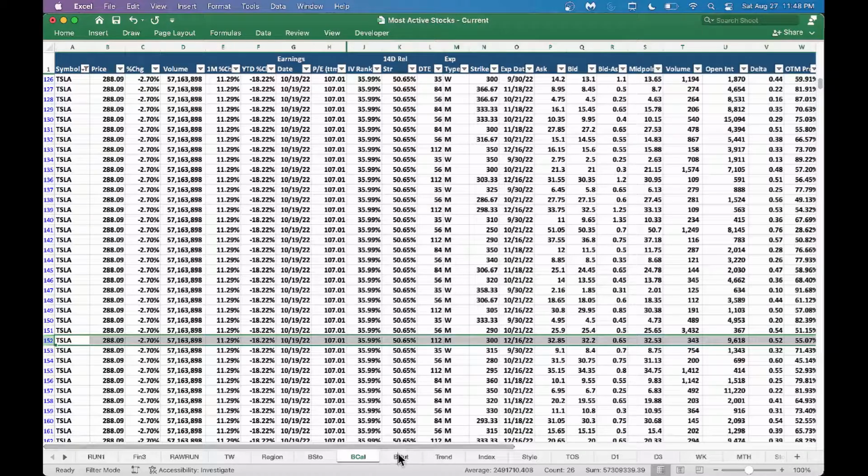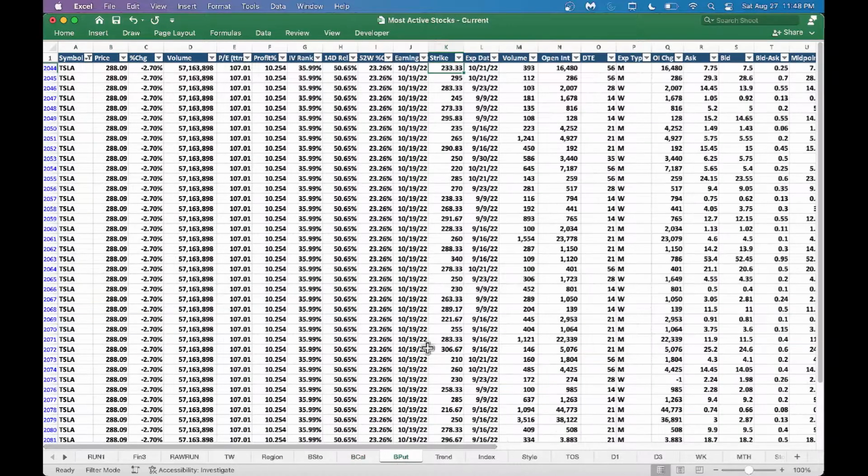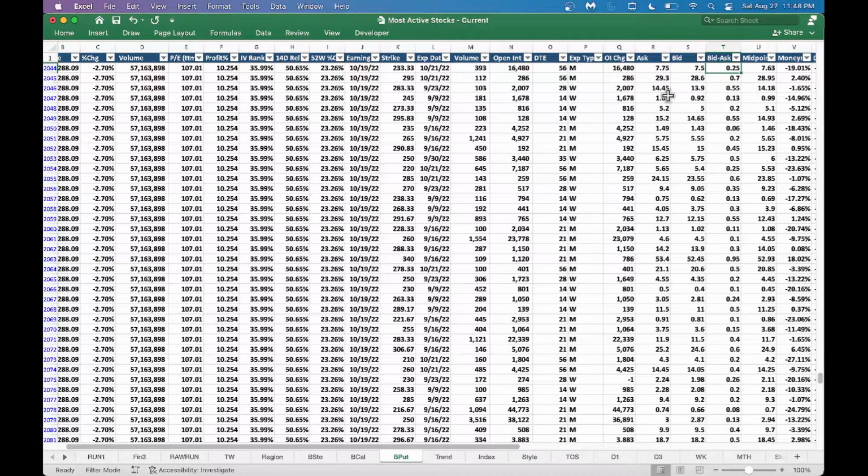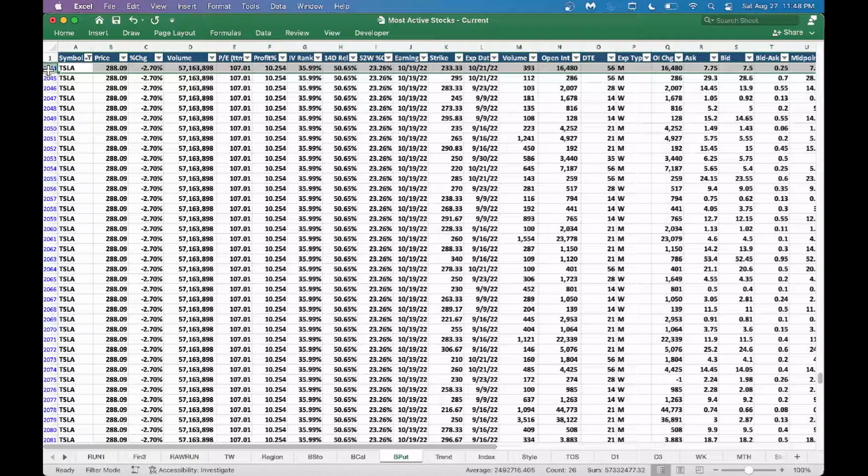And next, I love Tesla because you can make a lot of money trading put options here. Look, Tesla here, 288 is the price, and keep watching the strike price here, 233. Look, this one has got 56 days to expiration here. And look, you can make some nice money here. Ask is 7.75, bid is 7.5, bid ask spread is not too much here. And look, nice and high open interest. You could really sell this put option here.